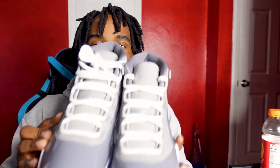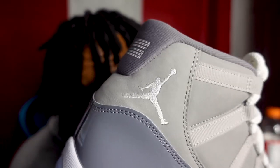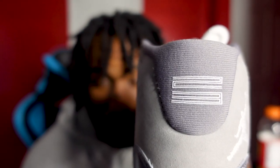But yeah, put them next to each other. Let y'all check those out. Make sure y'all Jumpman look good too, man. I see some people with some chubby Jumpmans. You don't wanna wear the chubby Jumpmans. All right, make sure y'all Jumpmans looking good. Make sure your 23 on the back look well.